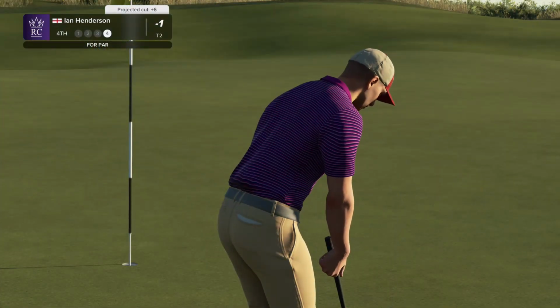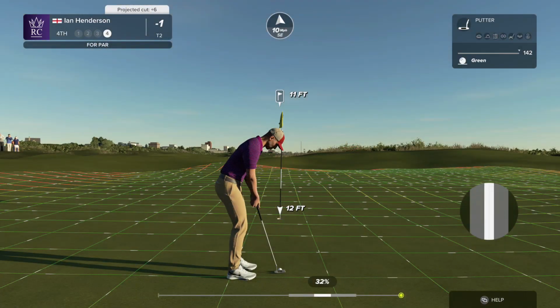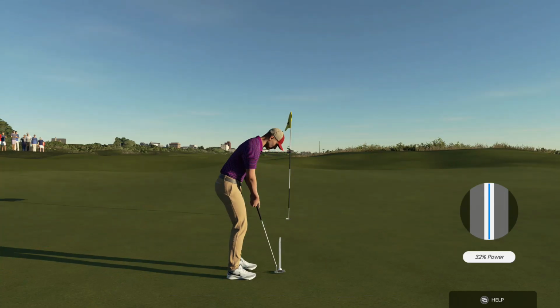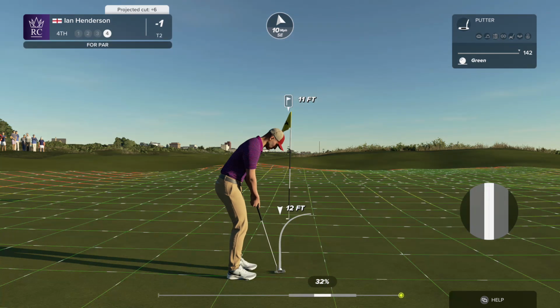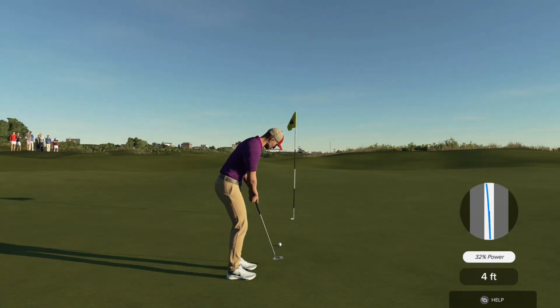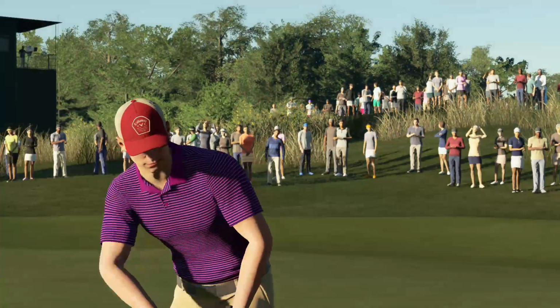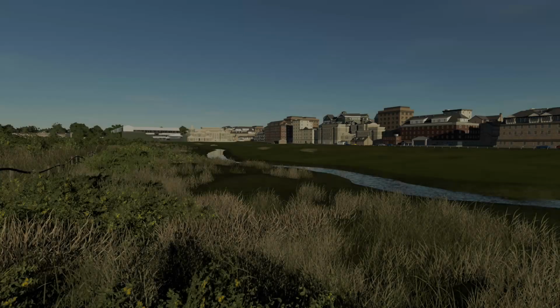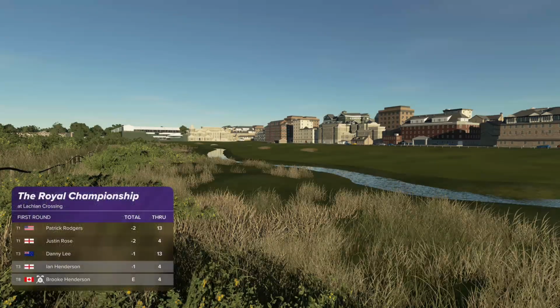Nicely done. What's in front of them, Henny, with this putt? Yeah, he's been prowling around this one. It's 11 foot out. Now this one, this is important. This for par. Hey, nice looking line. Solid par putt, that. Just one off the lead after that hole.